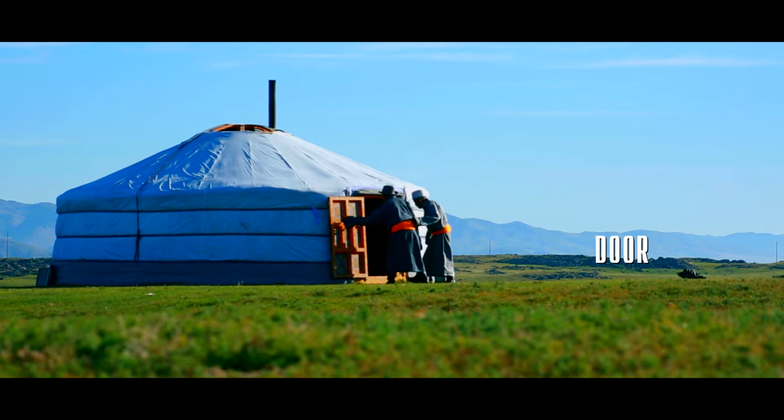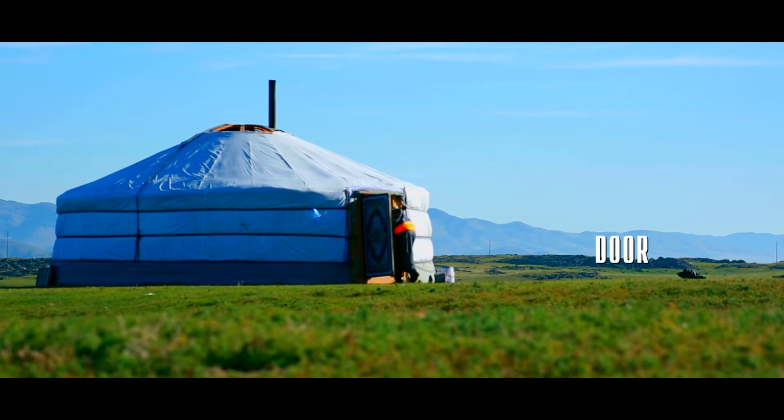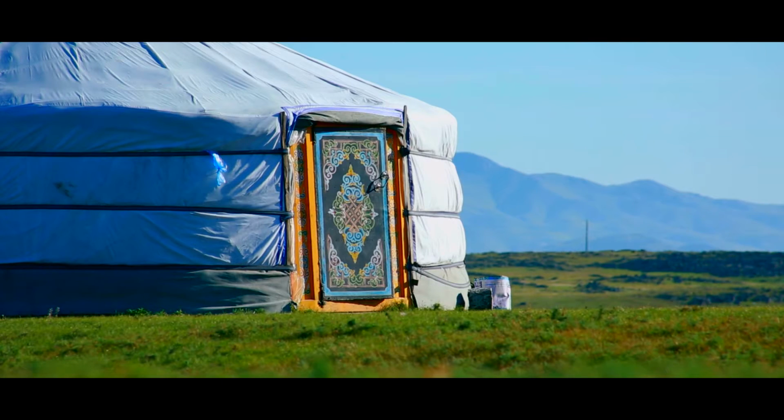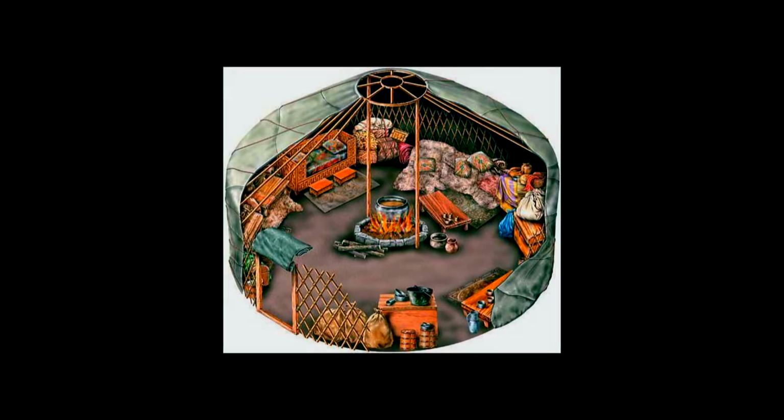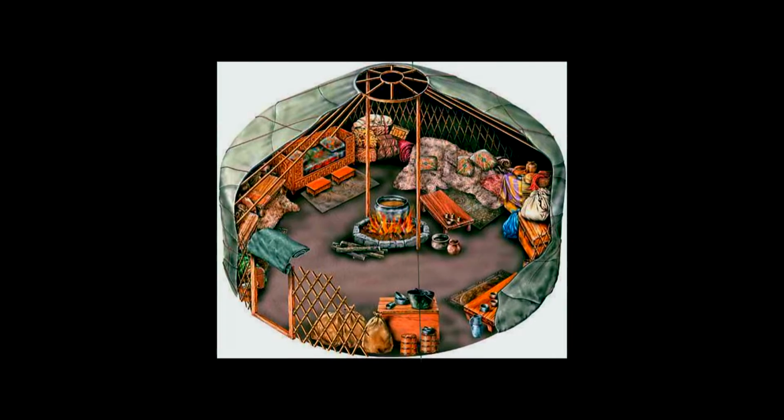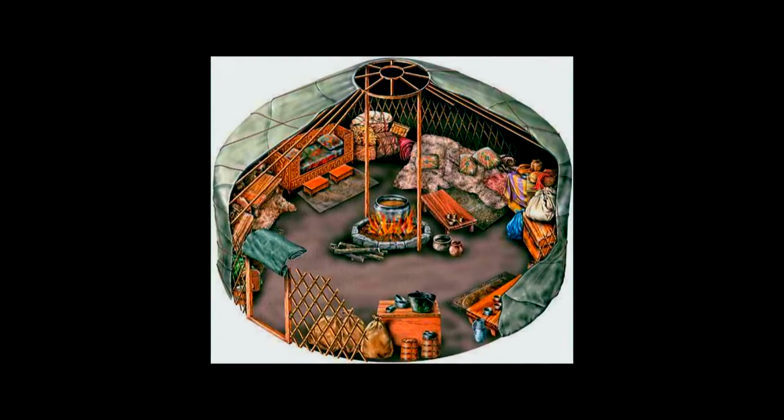Door. The door of the ger is a wooden structure consisting of both door frame and door, serving as the entrance and exit of the ger. It also connects circular-shaped wall sections at the front of the ger.